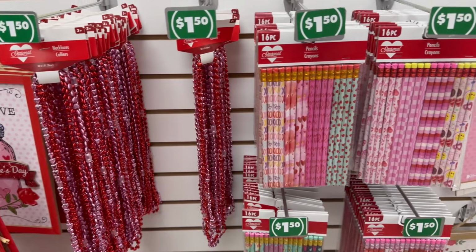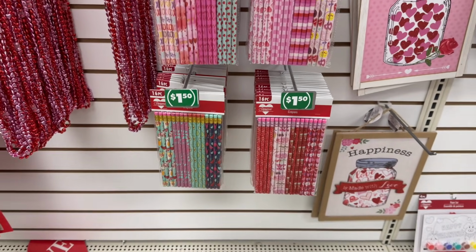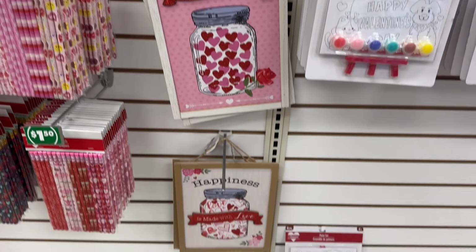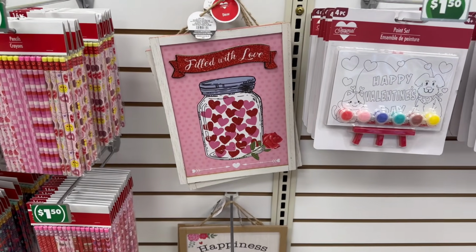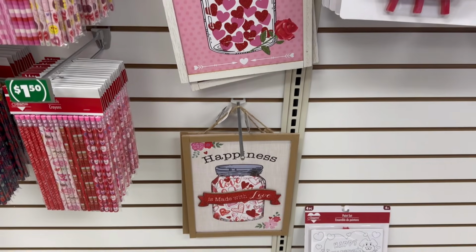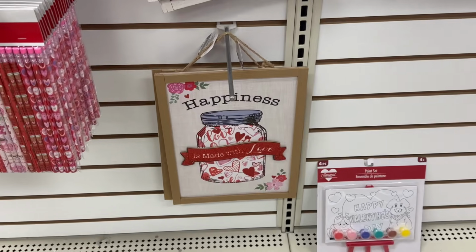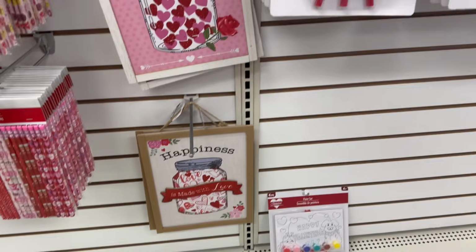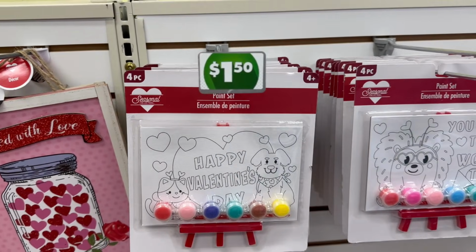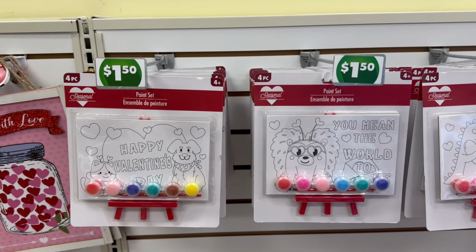Here are the necklaces along with the different pencils. Okay, so here are the other two options that they do have. So you have Filled with Love, and then Happiness is Made with Love. So these are really cute. And then here you have the 4-piece set. These are the canvas with the easel, the paint, and the brush.